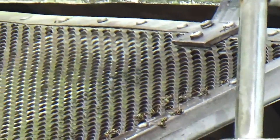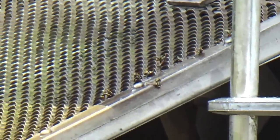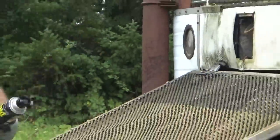A necessary evil when rescuing old buses and trucks from the blackberry bushes. Great, gets the job done.